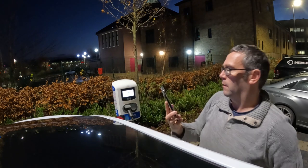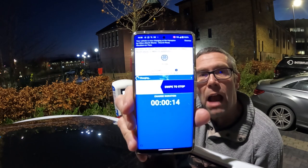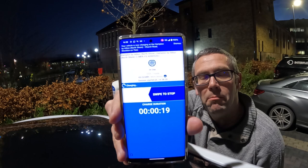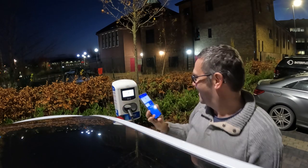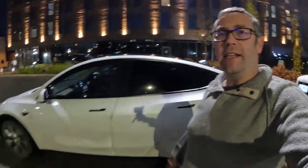Job done. And they've actually fixed the app. Last time I did this and parked here, the swipe to stop bar wasn't actually there. And the good thing about this is it's 25p a kilowatt hour, which is pretty decent, to be fair. They charge a lot more for some of their faster chargers. Anyway, I'm here at my hotel, and the Tesla here is absolutely filthy after that trip.